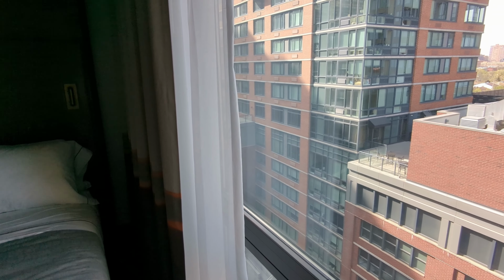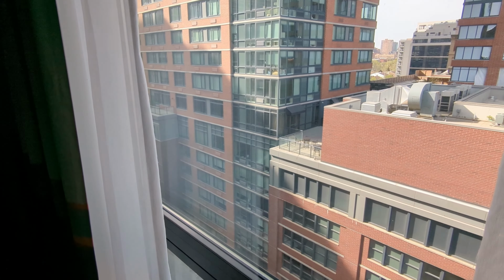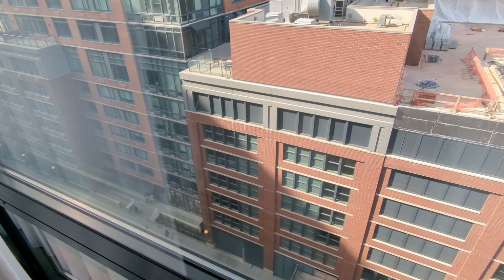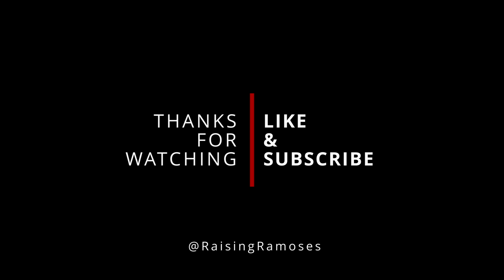The large windows allow plenty of natural light to flood the room during the day, with some high floor rooms even having a slight view of the Hudson River. That wraps up our experience at the Canopy by Hilton Jersey Arts District Hotel.